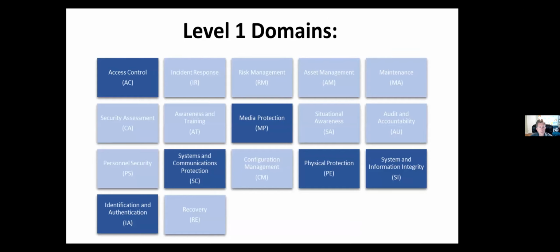So all of these blue are the level 1. You have access control, you have media protection, you have system and communications protection, you have physical protection. In a lot of cases, I start with people in their physical protection because you probably already have some way that you're controlling who can get into your plant. And then system and information integrity and identification and authentication. How do you make sure that the person that is supposed to be the IT director is the IT director? So those are the areas that you have to have.